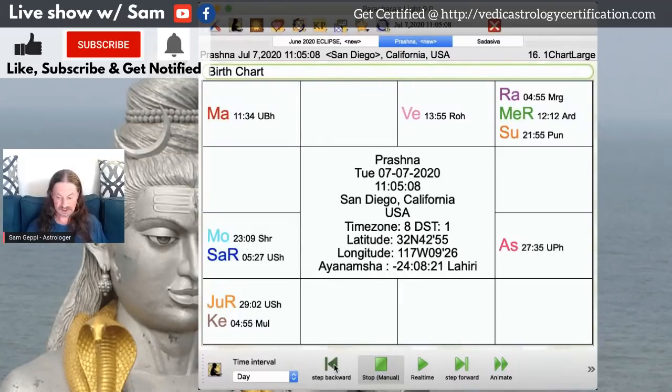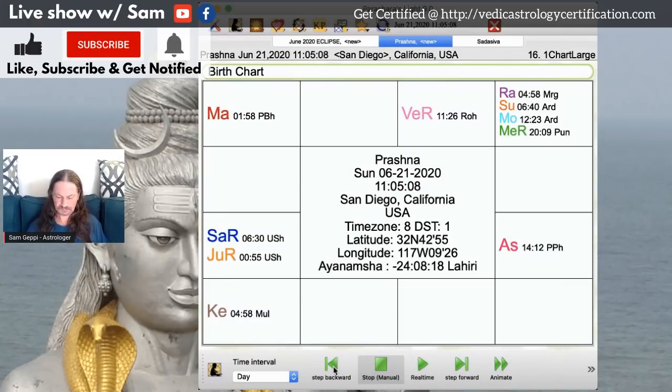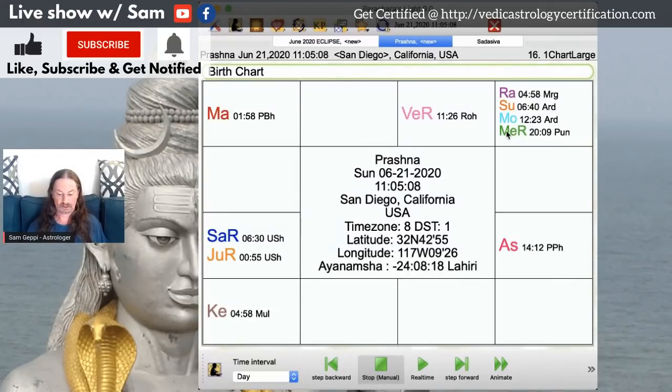Now, of course, in the midst of this important retrograde cycle, we also have the solar eclipse that's happening on June 21st. So a lot going on here with this Mercury retrograde. Now, it's happening in the sign of Gemini, so this is a very powerful sign for this retrograde to happen.